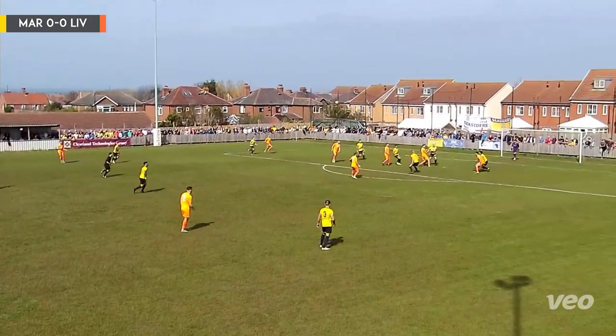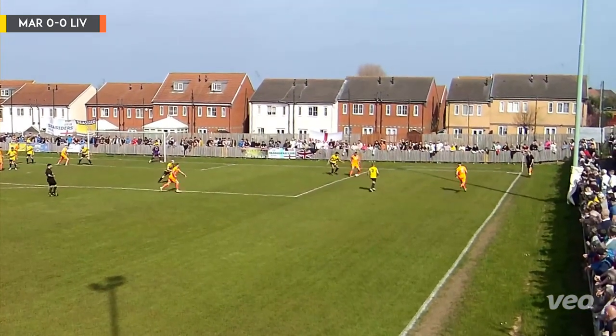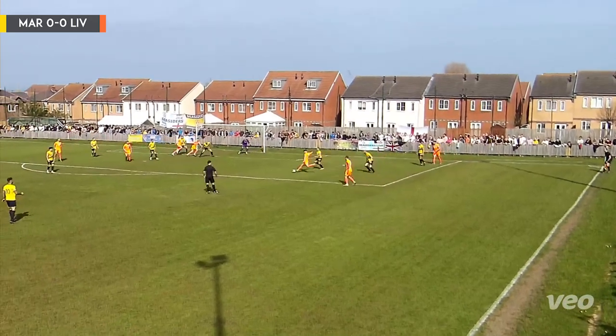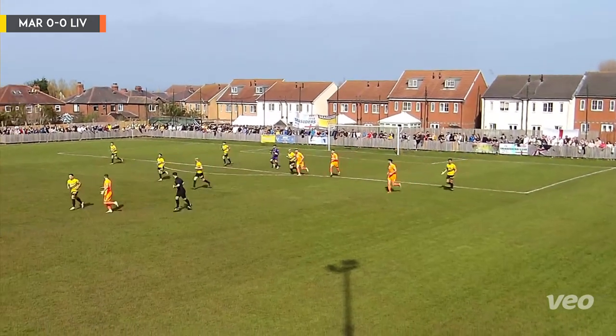Smythe with his left foot playing an outswinging cross into Walton. Walton has the ball on the right hand side, trying to take on his man. Cuts it back to Alfie Rohr, who takes a shot, and it's gathered by Catterick. Very promising play from Liversedge.